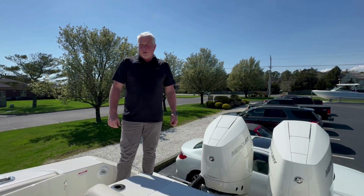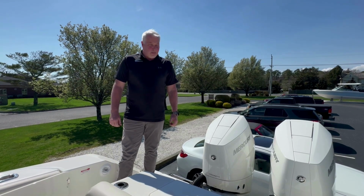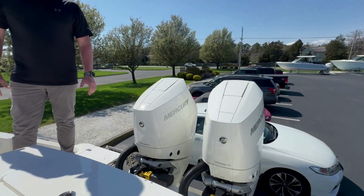Today we're going to take a look at our 2024 Boston Whaler 33 Outrage. This boat is powered by a pair of V10 400 Mercury four-stroke engines. This boat is joystick piloting.